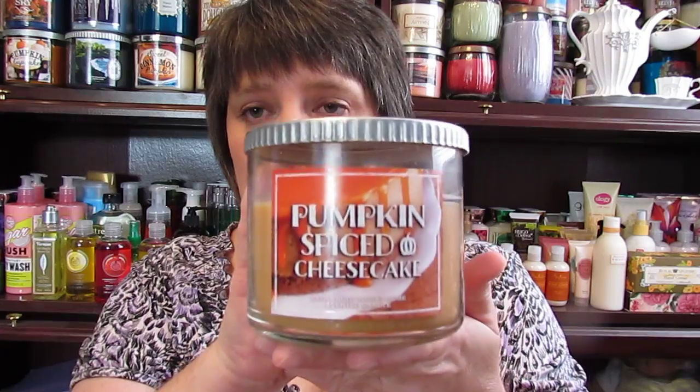One candle that I really had high hopes for, and it just was a dud for me, and I decided to get rid of it, is the Pumpkin Spice Cheesecake from Bath & Body Works. It's a new one. When you smell it on cold sniff in the store, it smells just like cheesecake. Smelling it here, I can smell the cheesecake. I can smell a little bit of the pumpkin in it.